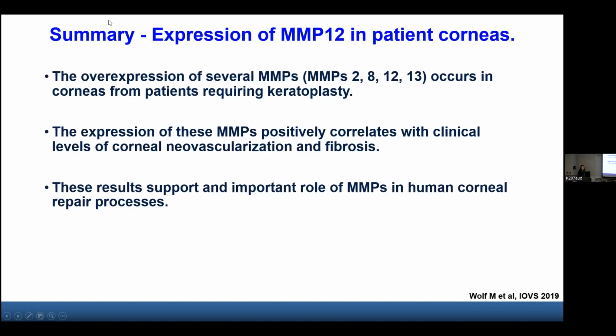To summarize this part of the talk, basically the overexpression of several MMPs, in particular MMPs 2, 8, 12, and 13, occurs in corneas from patients requiring keratoplasty. And the expression of these MMPs seems to positively correlate with clinical levels of corneal neovascularization and fibrosis. These results support an important role of MMPs in the corneal repair process.